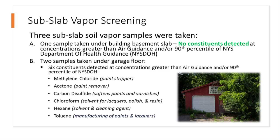2 samples were taken under the garage floor. 6 constituents detected at concentrations greater than these 2 guidances. Methylene chloride, which is a paint stripper, acetone, a paint remover, carbon disulfide, which softens paints and varnishes, chloroform, a solvent for lacquers, polish, and resin, hexane, a solvent and cleaning agent, and toluene, which is used in the manufacturing of paint and liqueurs. So these all make sense for why they were in that garage.